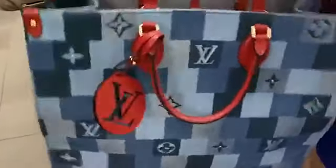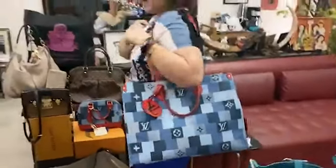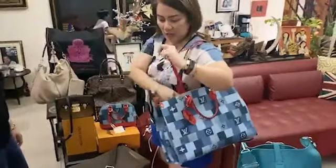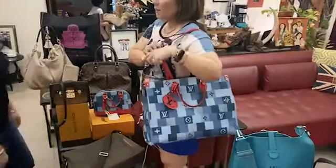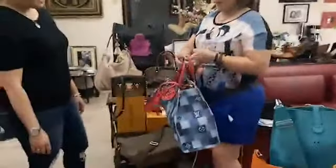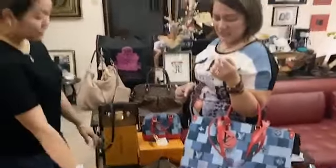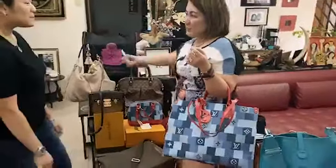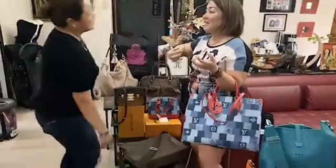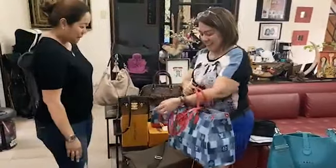So you could put it like this. You can just toss things in, like a sandwich. It's good for out of town. It's a weekender bag. Or it can also be a top handle. It's a lot to carry, especially with a baby. Girl, we don't need to go to the gym.